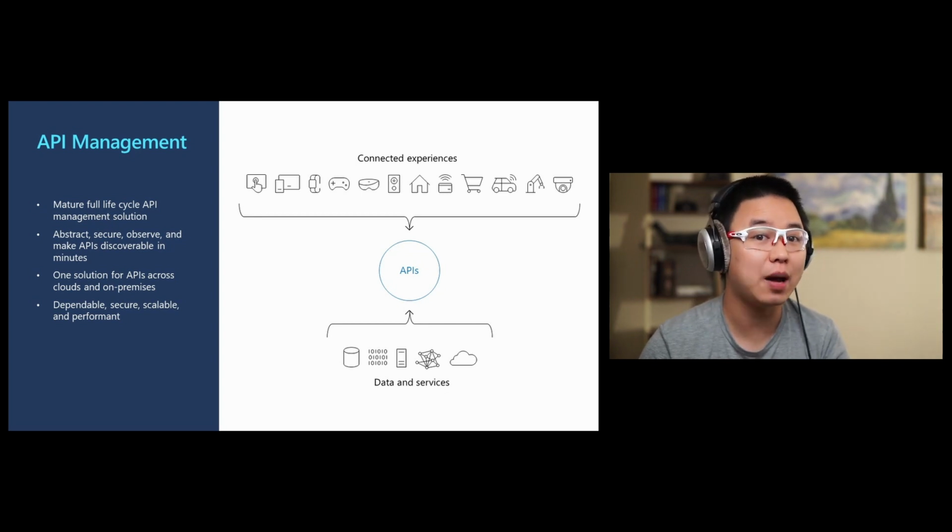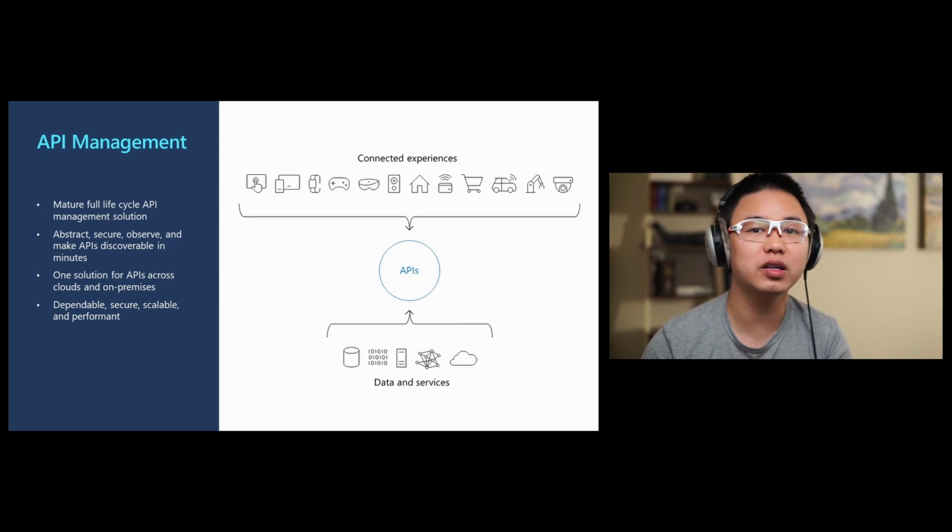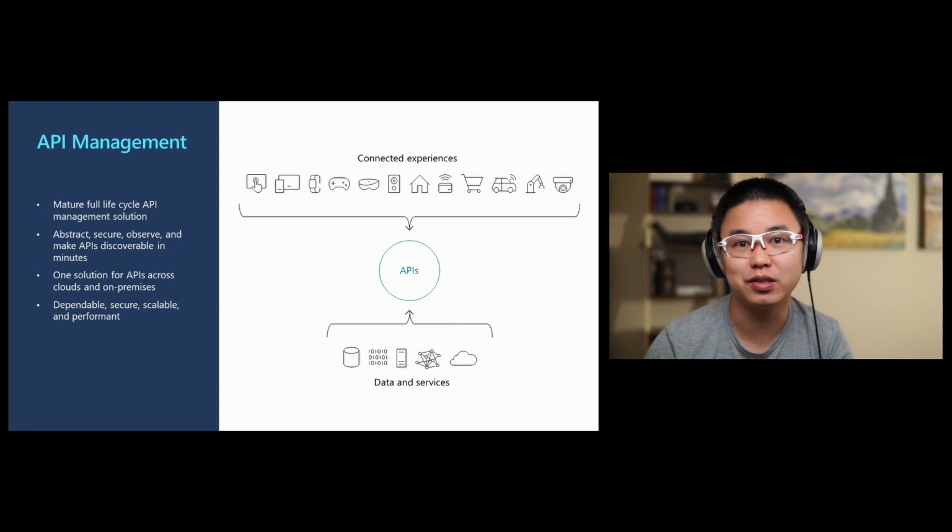It helps you to abstract, secure, observe, and make APIs discoverable in minutes. Just like Logic Apps, which works both on the cloud as well as with on-prem systems, API Management is also the one solution that you need for all your APIs across clouds and on-premises. It is dependable, secure, scalable, and performant. Now, rather than me telling you how awesome these services are, why don't we hear directly from the customer?